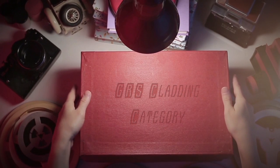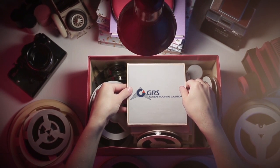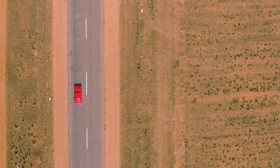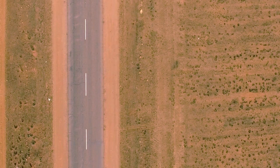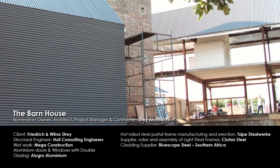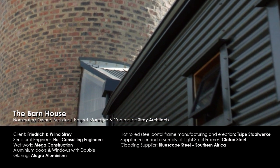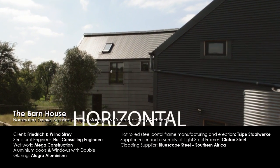Next, we have the Global Roofing Solutions Metal Cladding category. Our thanks go out to GRS for their commitment to the industry and their partnership in acknowledging excellence in metal cladding. The shortlisted projects are: the Barn House is a contemporary use of the Victorian S-rib or corrugated iron. In this application, the cladding is horizontal as opposed to traditional vertical cladding.